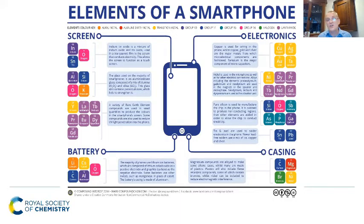Things like oxygen and carbon, of course, is in there. But then you can see all sorts of elements that perhaps you might not be so familiar with. I don't know if you've ever heard of europium or dysprosium, these rare earth elements that can be found in things like the batteries or producing some of the colours that you get on your screen.